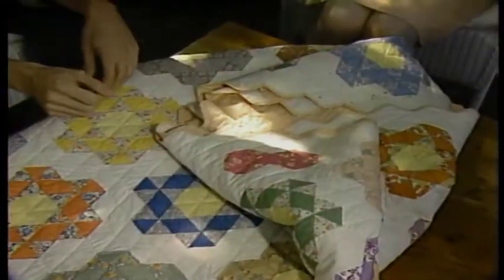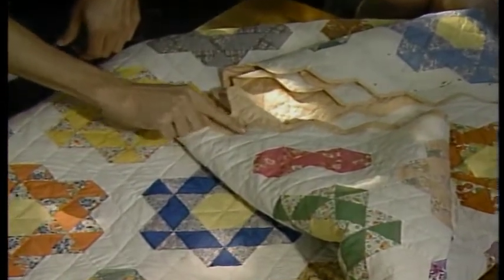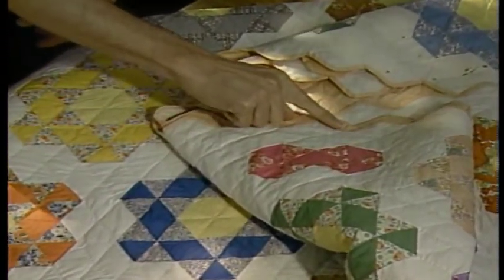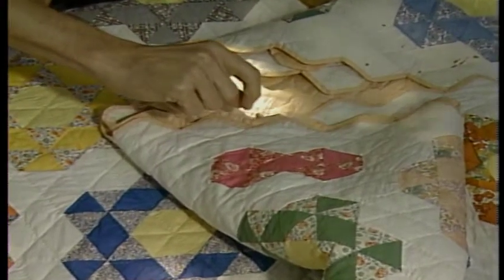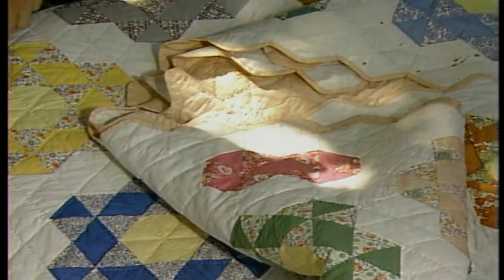I wanted to ask you about this too. Is this a clue to the 30s? You often see a scallop border. Yes, well, here she just followed the edge of her hexagon and bound it that way. The same with the double wedding ring quilts of this same time period with the curve. They just bound it on the curve. So that is another clue. A lot of the quilts from this time will just have the edge of the pattern and finish it that way. Makes a beautiful edge, doesn't it? Yes, it really does.